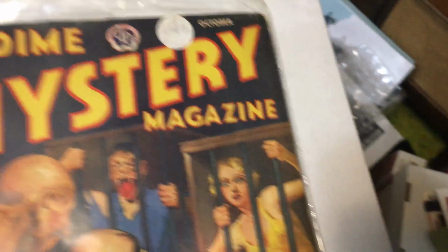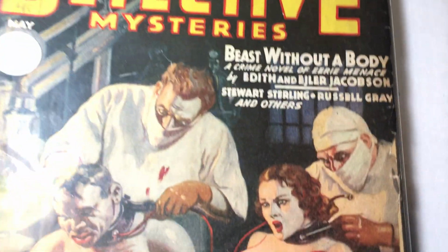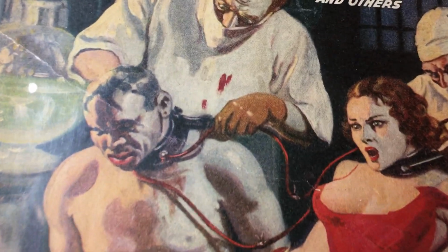Now, speaking of red... wait, what do you mean? Because all the other girls wear red on these covers? Usually. I've never thought of that. It catches the eye on the newsstand. It's like treating people like birds. So the women usually had a red dress on.